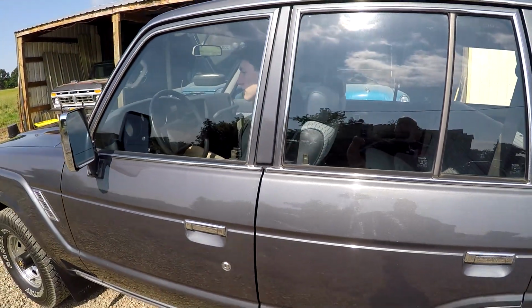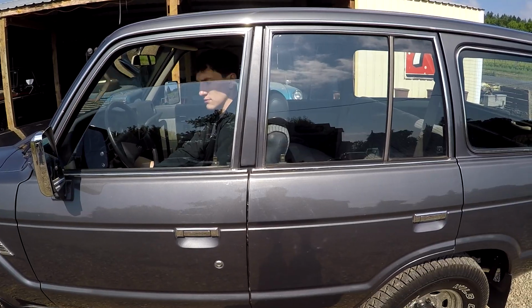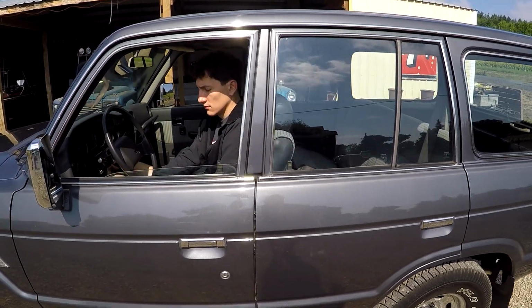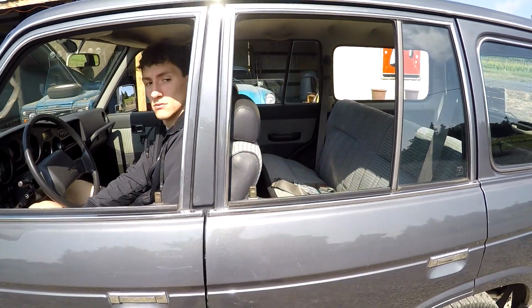Roll down the windows real fast. You can see the windows all work. We did the other one over there too. These both are going down. And why don't you go ahead and put them up real fast.